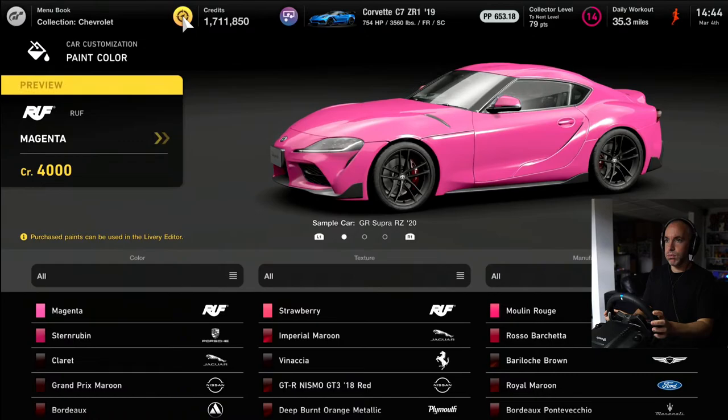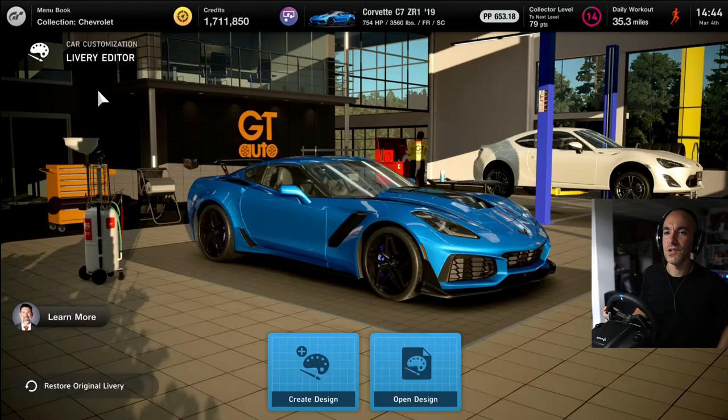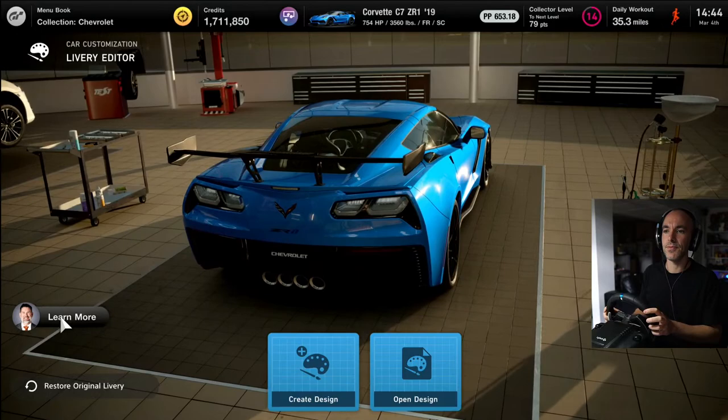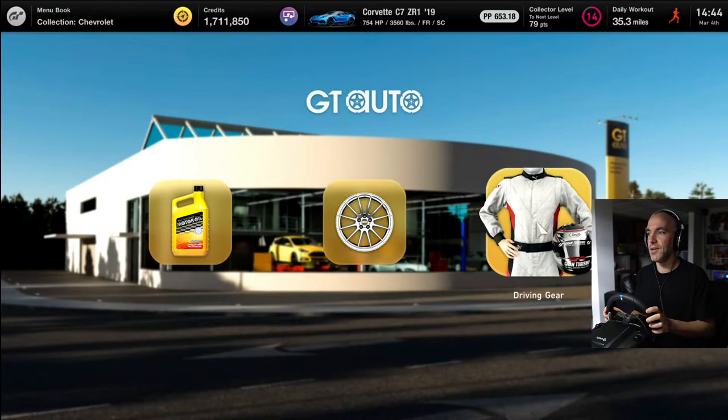Anyways, I'm not spending $4,000 to paint it. I was thinking about doing a different color. Oh, what's this? I think this will have all kinds of cool graphics for the car. Going for the 80s. Zero items, it says. Racing items. All right, I don't know why I'm messing around with this. We got jobs to do here. Driving gear?